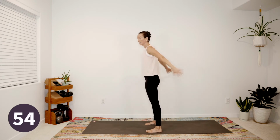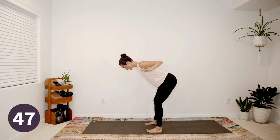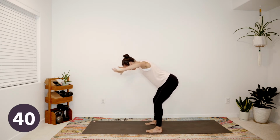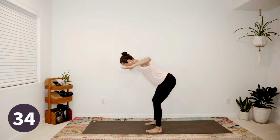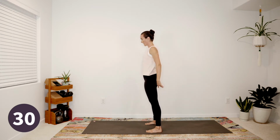And this looks like reaching forward, hinging at the hips. Feel the weight shift forward into the ball mounds of your feet. Hug the elbows down into your sides. Reach and come up. That's our new pattern. We reach forward, lat pull, forward and up. So we're trying to consciously activate the muscles in the back of the body, so the upper back, the lats.